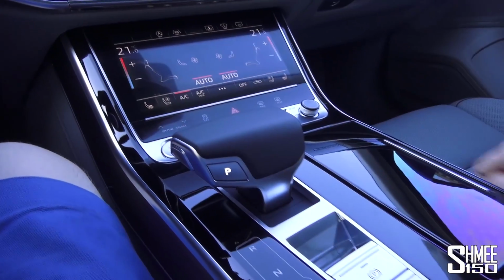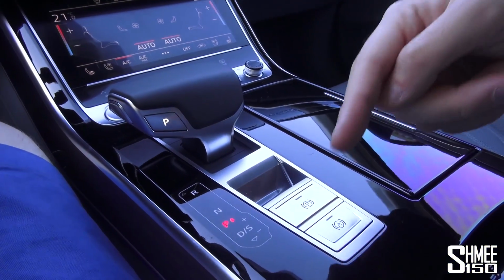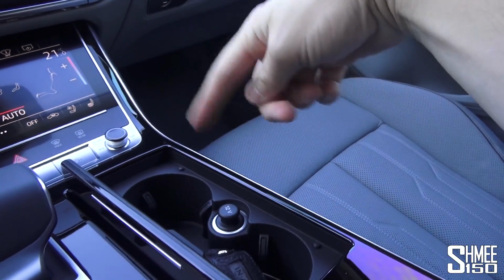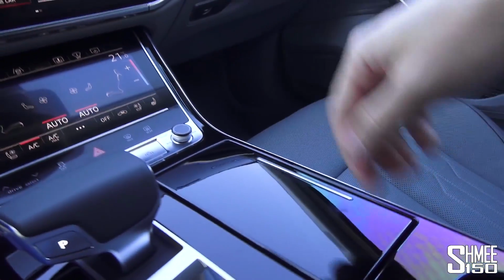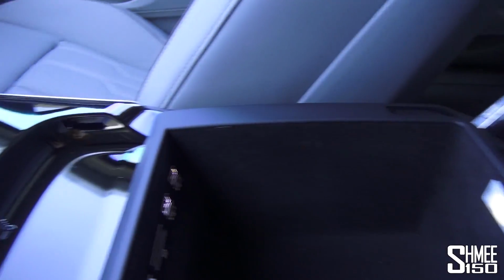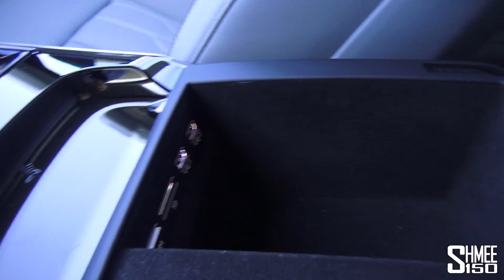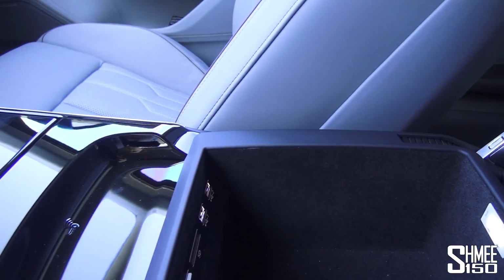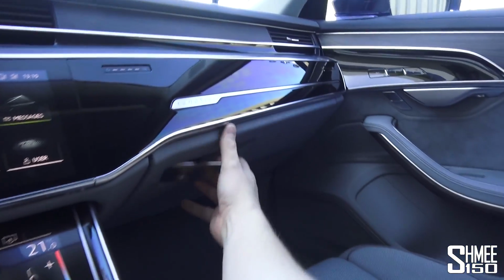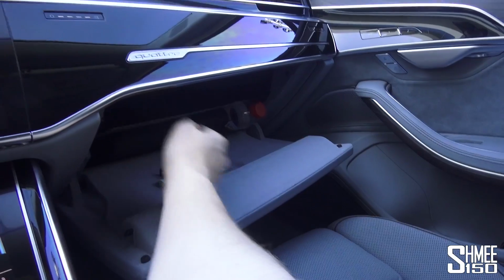Beyond that, the gear selector, the 8-speed Tiptronic, handbrake, auto handbrake operation, a small storage box with 2 cup holders and a 12-volt socket, the armrest that opens up as 2 separate parts, which inside has 2 USBs, an SD and a SIM card slot, obviously for the data connection that the car has. And close that back down. Then there's a decent sized glove box as well. Lots of stuff in there.